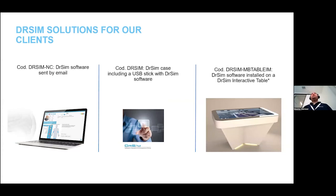Three different solutions in order to get VausSim. If you want, you can have the license sent by email, easy to get, also in order to avoid shipping costs. Second way, inside a USB stick and inside the case. Third way, a table: an interactive, multi-touch table with an Italian design, and you can get it and play with it with your students, with your users.